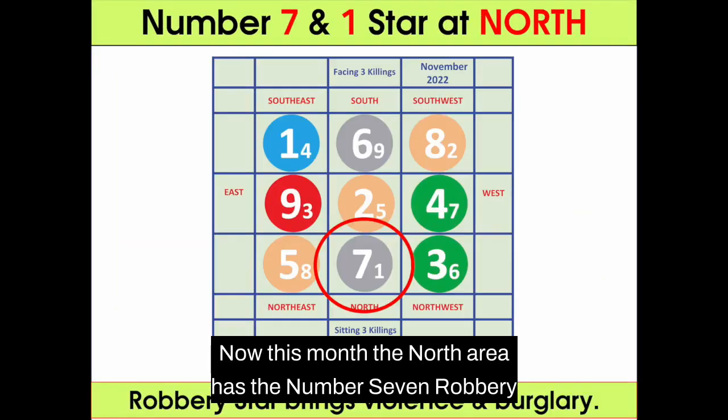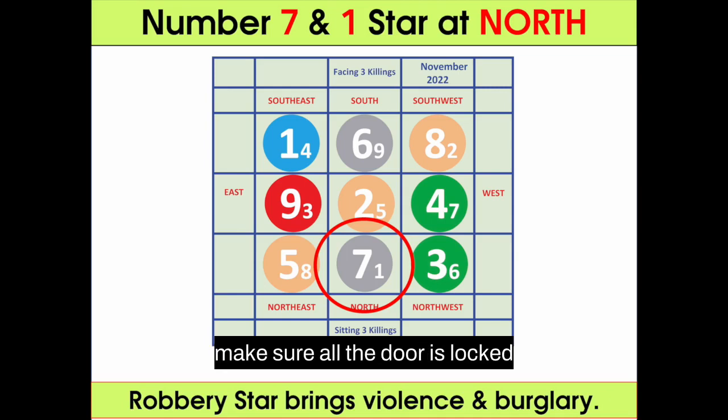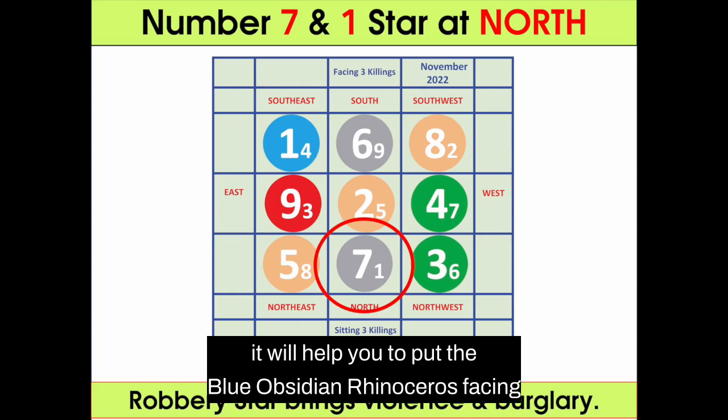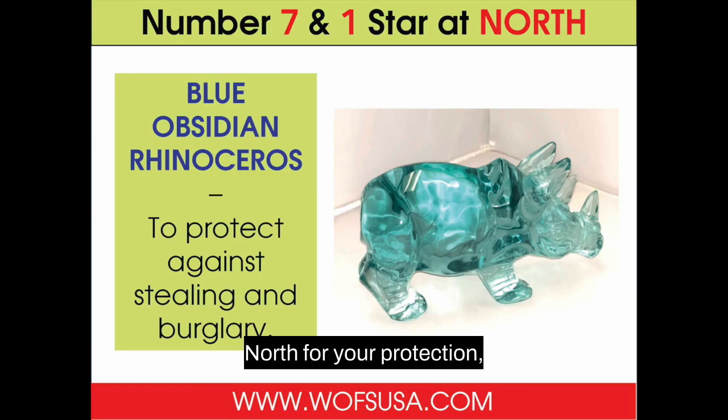Now this month, the north area has the number 7 robbery star to bring you violence and burglary. So pay attention to this area. Make sure all the doors are locked, all the windows are locked. It will help for you to put the black obsidian rhinos facing north for your protection.